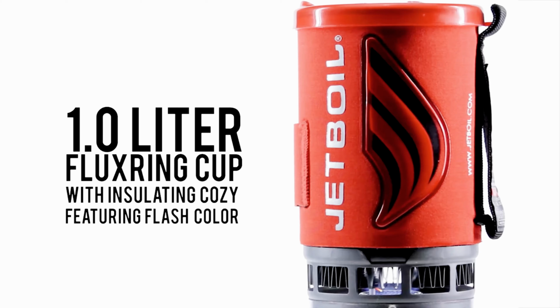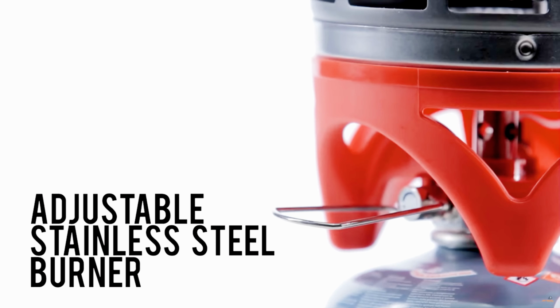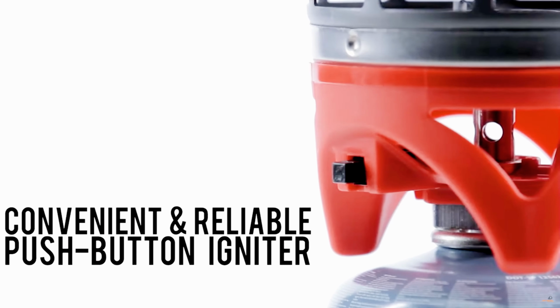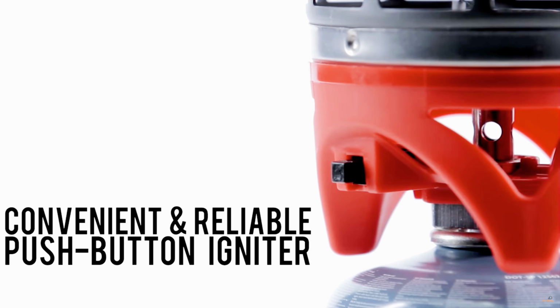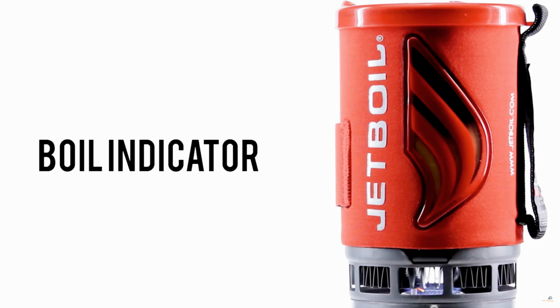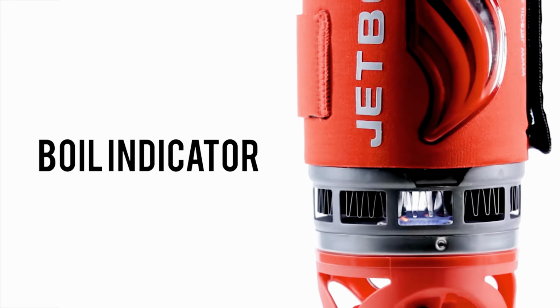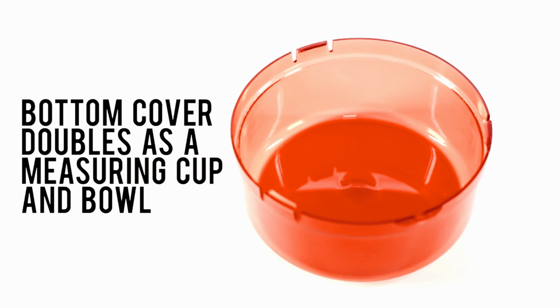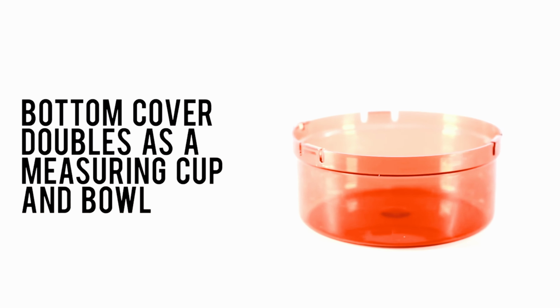At just over a pound in weight, including the fuel canister, this stove boils 1 liter of water in 3 minutes. It's easy to use and is very compact. It's also a great way to get hot water for washing up. We always bring the Jetboil kit with us and use it not only on backpacking hikes, but also when car camping. This piece of gear is perfect.